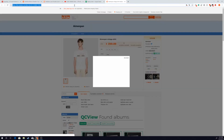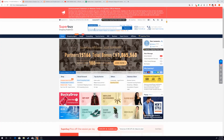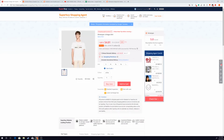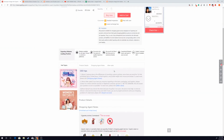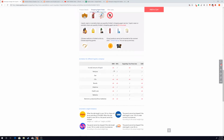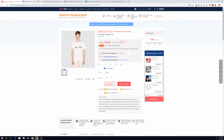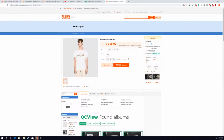Like before, we'll copy the URL and then go all the way back to SuperBuy. We'll paste it in the URL, and then it should be in the exact same format. It should tell us the exchange rate of it. If it does bring a rebate, then it'll also tell us. It'll give you the sizes. For this one, I think it should have a size chart. If it doesn't, maybe on here should have it actually.